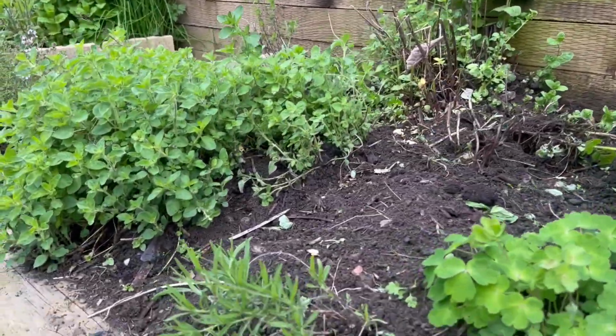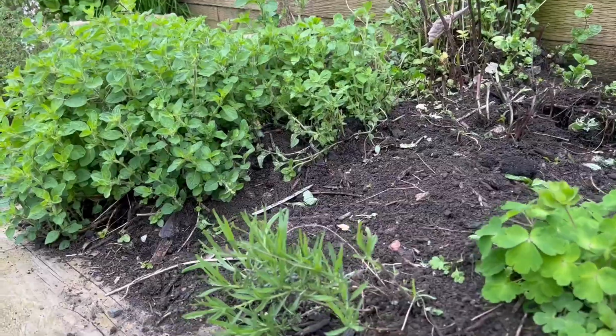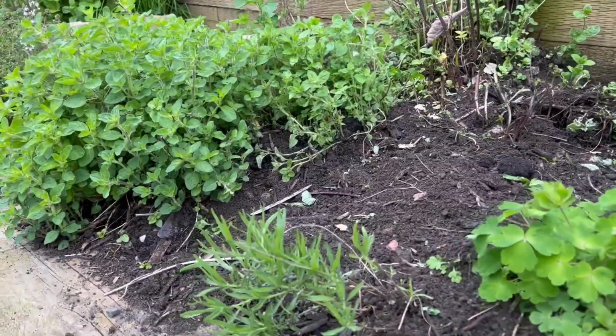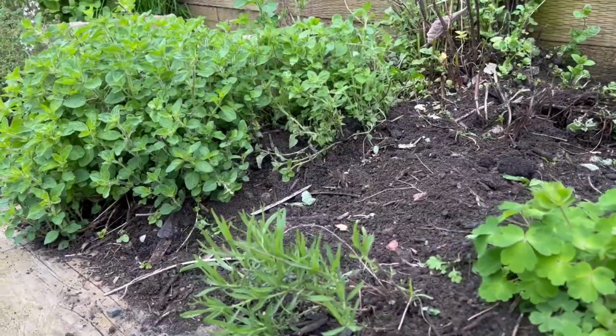And I've got some herbs along here as well. I've got some marjoram and I've got some thyme. It's really nice having herbs just outside the kitchen that you can come and snip for using in meals when you like. And also I use them in buttonholes and small jars of flowers as well.